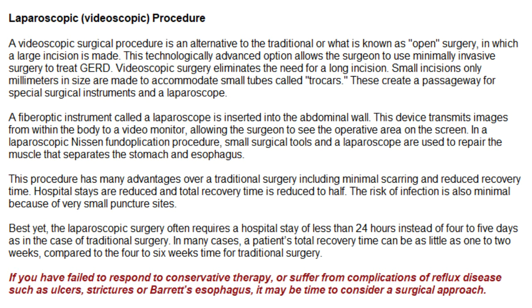A fiber optic instrument called a laparoscope is inserted into the abdominal wall. This device transmits images from within the body to a video monitor, allowing the surgeon to see the operative area on the screen. In a laparoscopic Nissen fundoplication procedure, small surgical tools and a laparoscope are used to repair the muscle that separates the stomach and the esophagus.